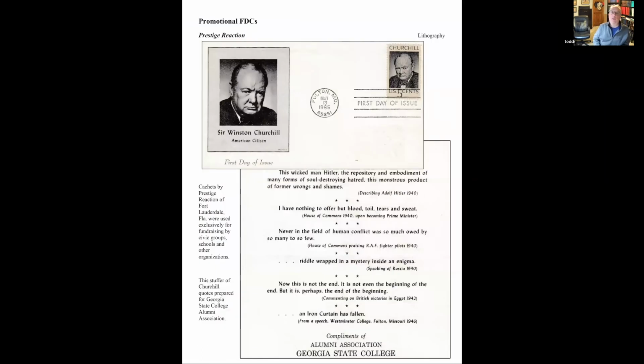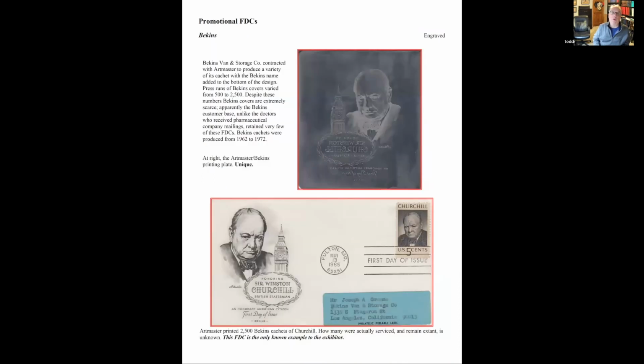My next category is promotional. These are covers that were meant to promote something. Here, this is sent on behalf of the Georgia State College Alumni Association, probably seeking to get a donation as well.